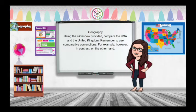This week in geography, use the slideshow provided and compare the USA and the United Kingdom. Remember to use your comparative conjunctions, for example, however, in contrast, on the other hand, yet. Remember to have full sentences. Provide at least 3 to 4 different examples of how the USA and the United Kingdom are different, and 3 to 4 on how the United Kingdom and the US are similar.